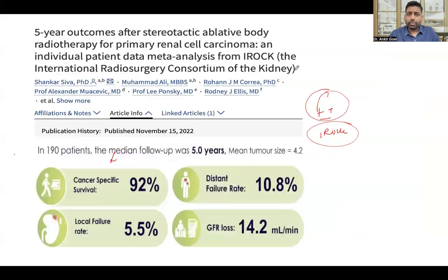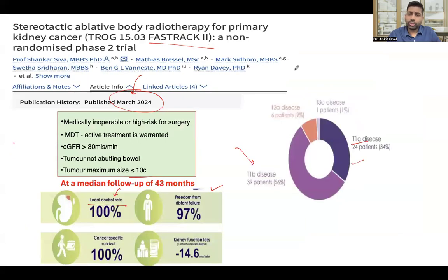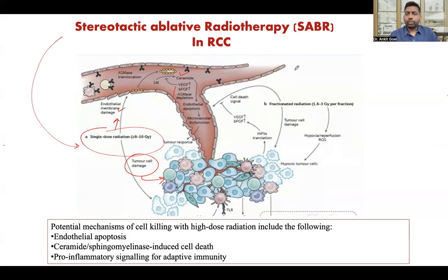For your section 2 exam, remember the names of the trials, and remember the evidence that you need to quote: remember IROC, remember FAST-TRACK 2. Even in your section 2, know this evidence so that if you are taken into the discussion, you can justify the role with evidence.